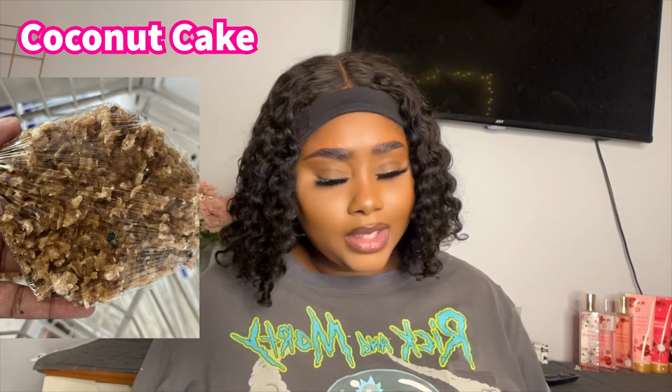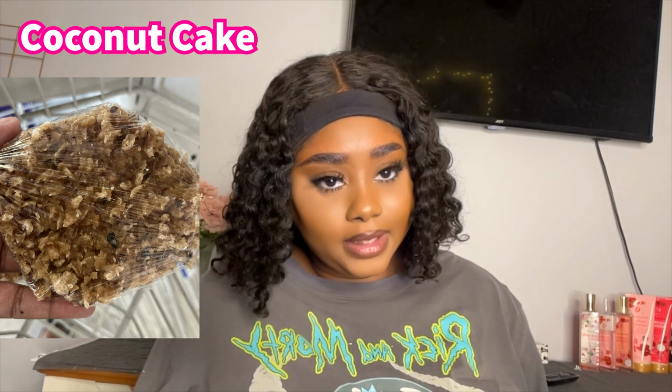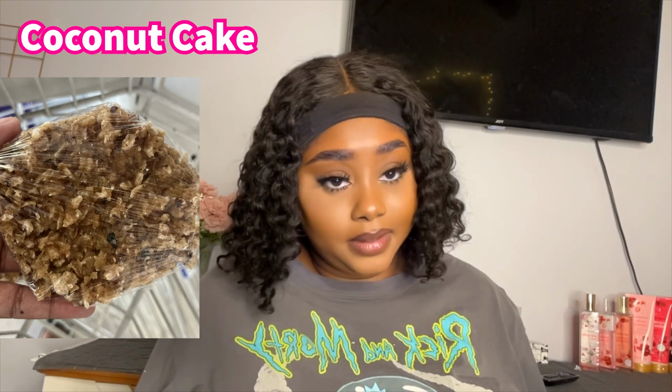Okay, coconut cake. I love coconut cake, but I only ever ate it when my Grammy made it. I never ate it from anywhere else.